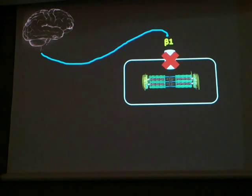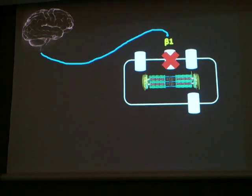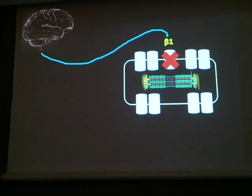Increase the number of receptors. Increase the number of beta 1 receptors on the heart. Okay? Because it thinks, okay, you are blocking 2 or 3 receptors, I'm going to express 2 or 3 in exchange for that. Okay, so it will try to do some sort of balance.